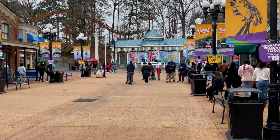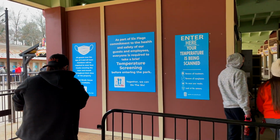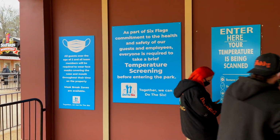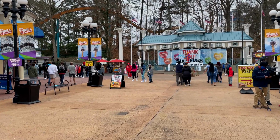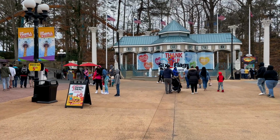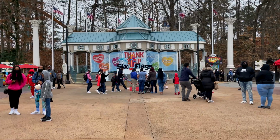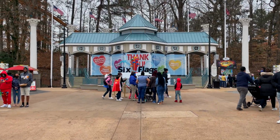And we're in, and in case you were wondering, Six Flags is still using those super high-tech temperature and security screens. Props to them also. Every single gate, like all 25 gates, were open to get people in. So even though there's a little bit of a crowd, they're smoothly getting people in really fast. So that's really good to see. Let's go get some rides.